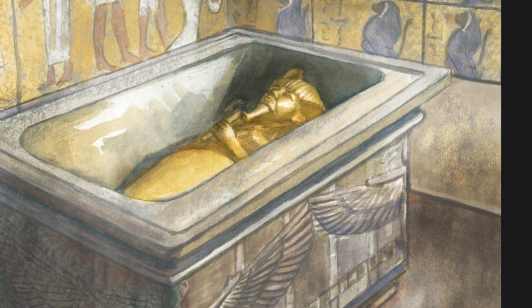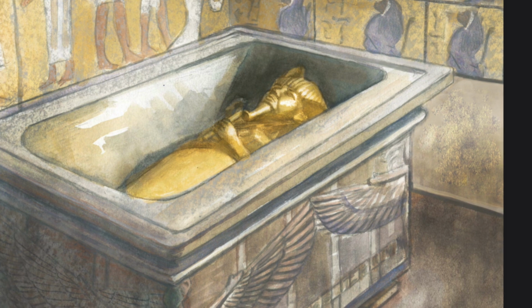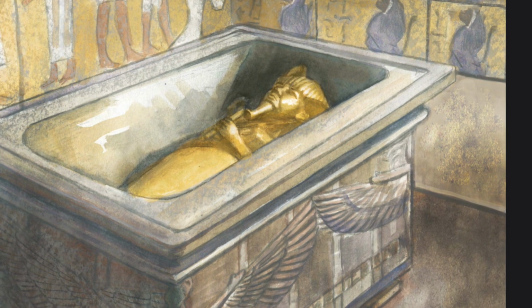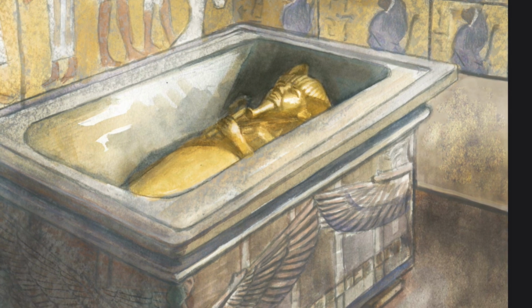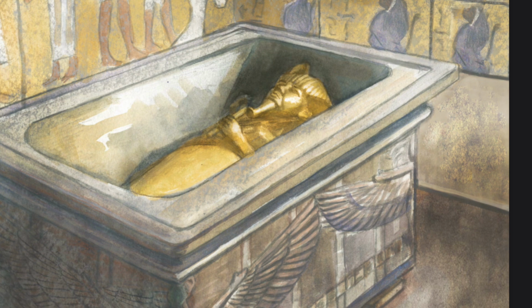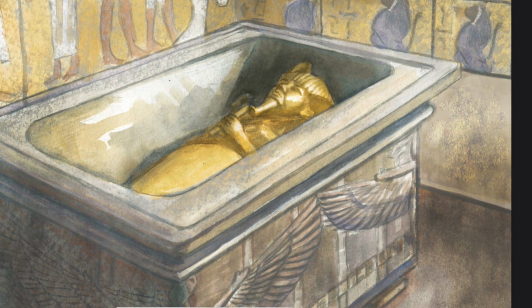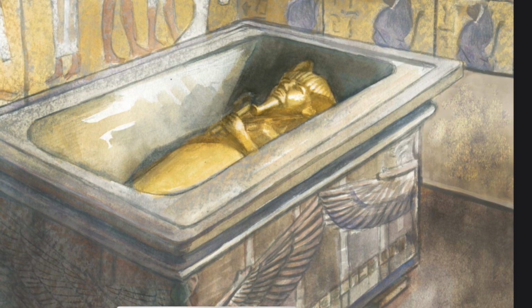Finally, Howard Carter gently pulled away some stones atop the fourth door and, holding up a light, looked in. At his side, an assistant held up a microphone to carry Carter's words by radio around the world. Here is how Howard Carter later described what he saw beyond the door.